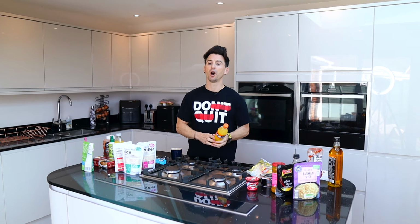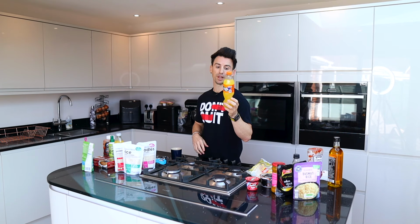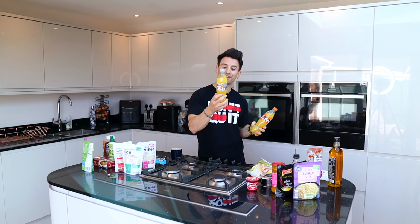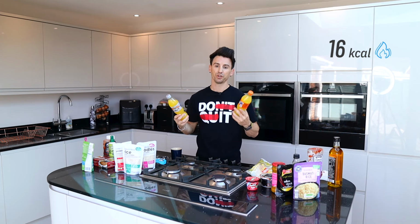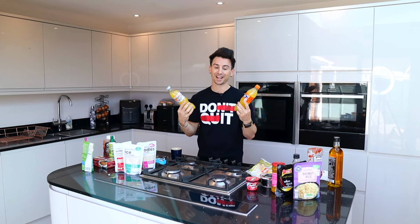So for those of you that like fizzy drinks, I've got my old personal favorite here, Fanta. If we look at this, this is a 500ml bottle and they still put it in 250ml. So it's a joke, but we've got to double it. If you look at that, 48 calories for half of this. So 48 calories for half of it. It's nearly 100 calories for the bottle. Whereas if you just move over to the Fanta with 0 sugar, again, for half a bottle, we're talking 8 calories. So you're talking about just under 100 calories versus about 15. It's a massive difference for the same thing.